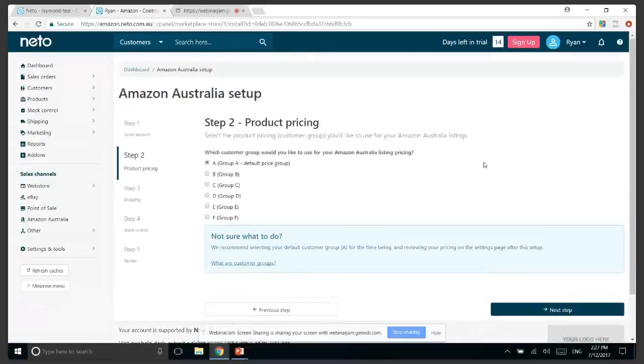The next step is where you select which customer group or price group in Neto you want to use for your Amazon listing price. The idea of this is that if you want to have a different price on Amazon to your own web store, then you can define what price you do want to use for Amazon. I would be very careful about having a price more expensive on Amazon than your own web store. That is against Amazon seller terms and conditions, and there's a very high likelihood that your Amazon seller account will be suspended. So be very careful about setting prices higher than other channels with Amazon. So once you've selected which price group you want to use for Amazon, you can continue to the next step.